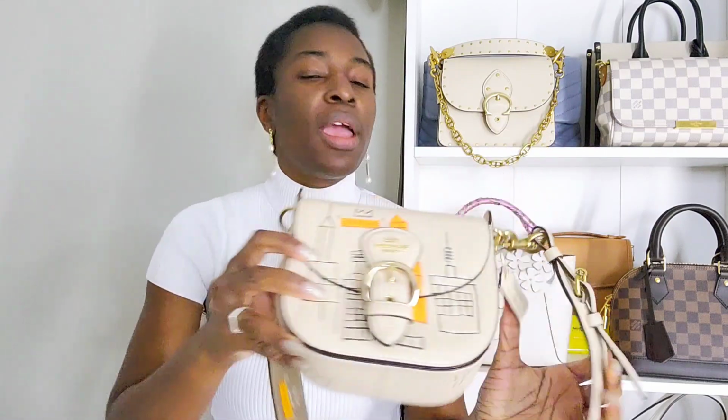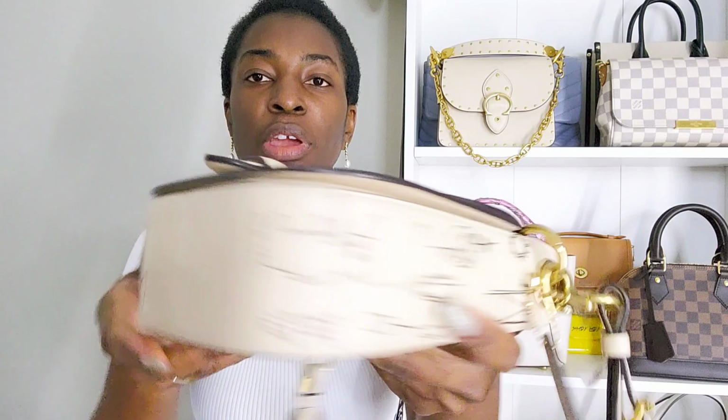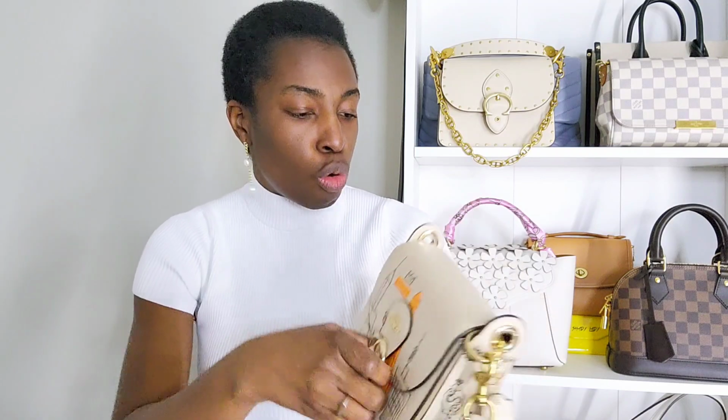So this is a specific vibe, so I only use it for specific outfits. I use it when I want to put a specific look together, which is why I don't use it too much. So wear and tear on this one is still very good. As you can see, it's in pristine condition, no discoloration, no wear and tear, no pop stitches whatsoever.